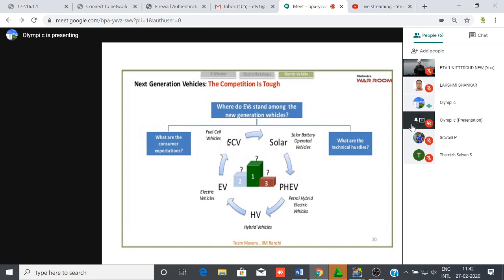Right? So the scenario became clear in about 2-3 years, with companies like Tesla very aggressively getting into it and becoming successful. So now the journey is clear. Now everyone is working on electric vehicles in a planned way. Right?